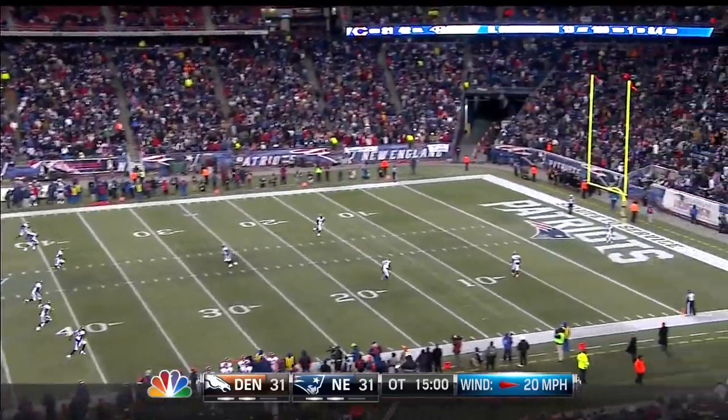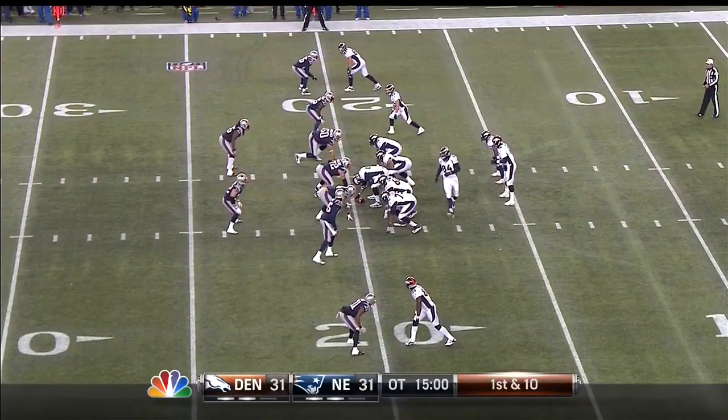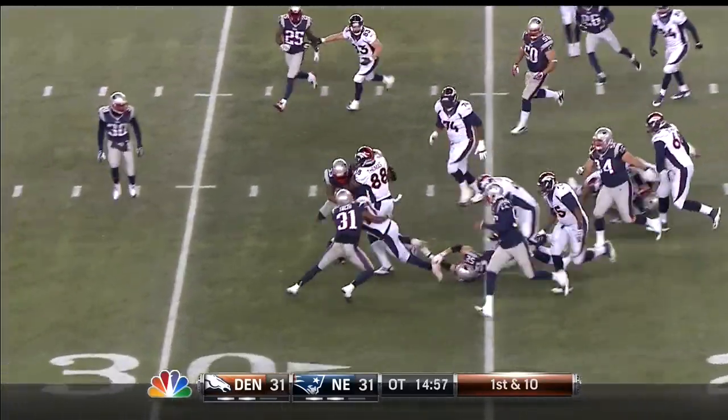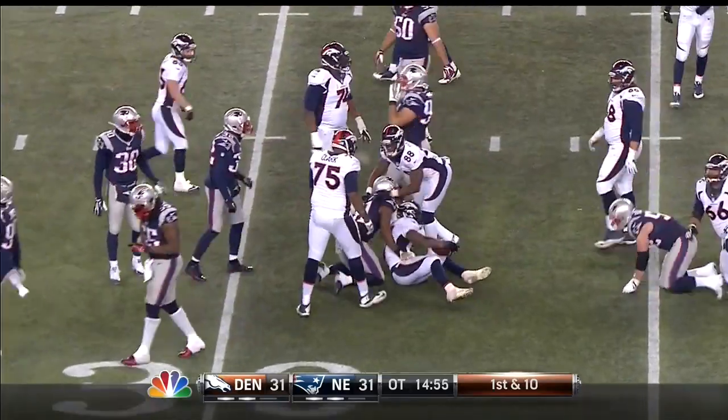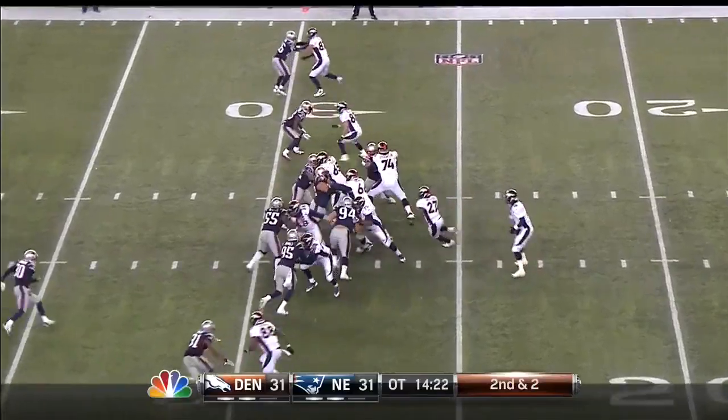And Gostkowski's kick will go out of the end zone, especially with the wind playing so much of a roll. They start on the ground. They give it to Knowshon Moreno. Huge night for him. Gain of 8. Hillman up there. 2nd and 2.